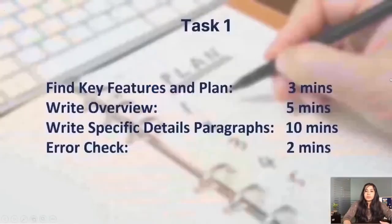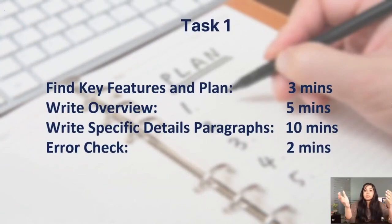So here's an example. All right, so for task 1, this also coincides with timing as well. So maybe you can spend 3 minutes to find key features and plan your whole essay. All right, so you go through the question, underline whatever keywords there are, see what the question is asking you, and then plan your essay. Then write the overview. Take about 5 minutes to write the overview. So in task 1, you just get some sort of graph representation, and you'll just have to pick out the key features and explain that. And that one, there is just an overview.